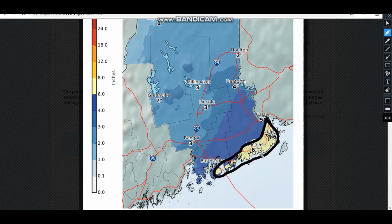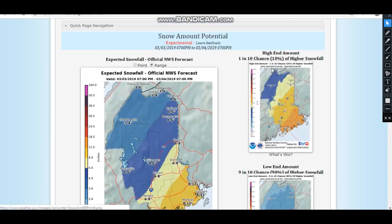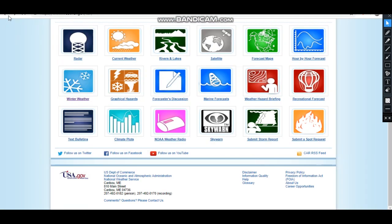So 6 inches potentially for Manchester and Eastport. Bar Harbor guaranteed about 4 inches, but most of this coverage area in Maine is guaranteed a good 2 or 3 inches possibly. So good for you guys. Hope you're enjoying the snow up there.